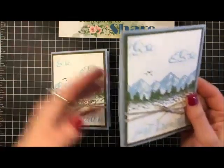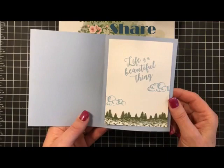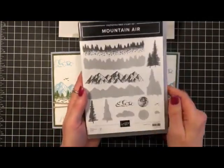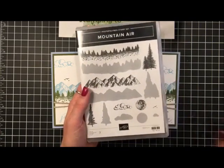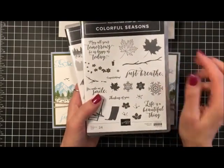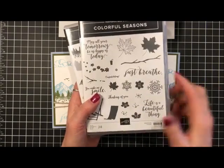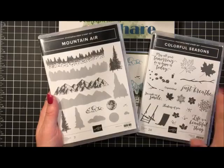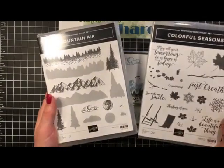Let me remove this little sticky. And then on the inside, you can see that we have some pretty sentiments here. The actual stamp set looks like this, Mountain Air, but it doesn't have any sentiments that come with it. So I was looking through all of my stamp sets and I found Colorful Seasons. And I have never used the sentiment that says, just breathe. But when I saw the Mountain Air, I was like, oh my gosh, that is the perfect sentiment for Mountain Air. So I was really happy that I had Colorful Seasons.